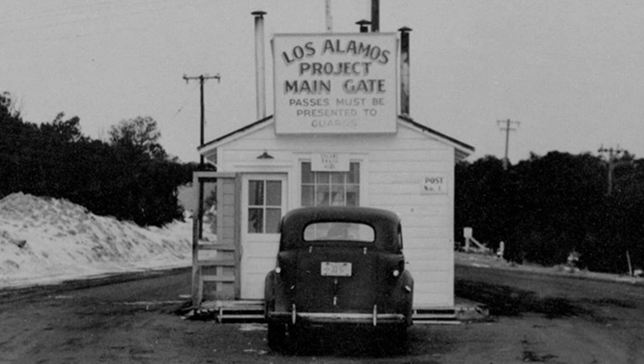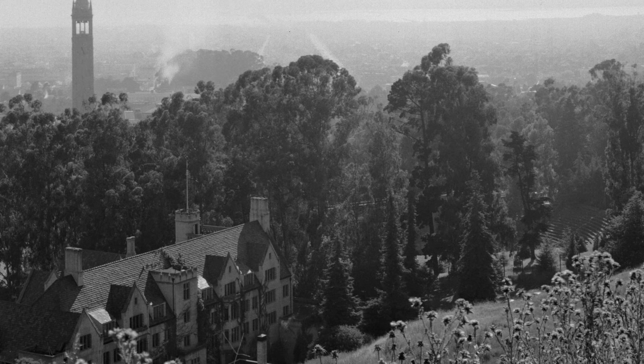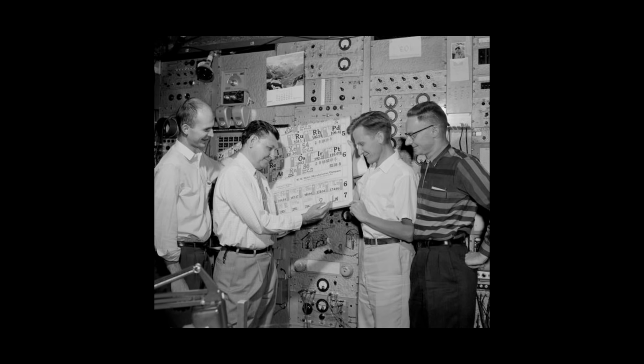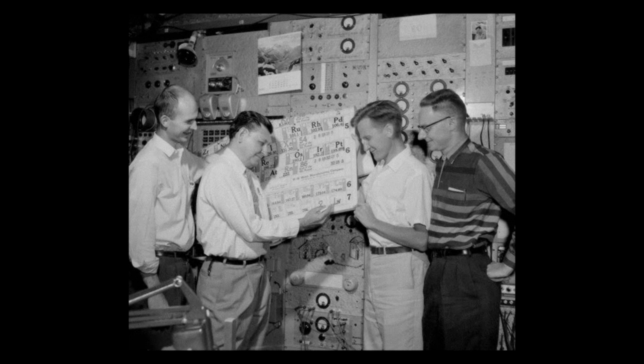The samples collected from these flights were sent to Los Alamos for analysis. One team of physicists out of Berkeley had the interesting idea that due to the amount of radiation and the characteristics surrounding it, it might have synthesized new elements. The team was able to use these samples to discover the elements 99 and 100, later to be named Einsteinium and Fermium.